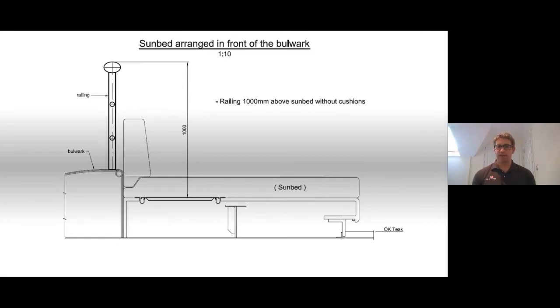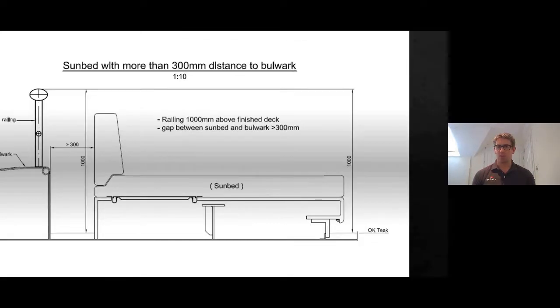Not always are we able to increase the size of the railing behind the sun pad area. It either doesn't fit in with the aesthetics of the design for the exterior stylist, or on the interior, it just doesn't quite look right. As a result, we have a lot of discussions about how we can reduce this height. One of the solutions we've found is to push the sunbed or seating area back away from the handrail or bulwark. As you can see in this drawing, we've done this by about 300 millimeters. I would suggest that 300 millimeters probably isn't enough. There isn't a prescriptive distance here.